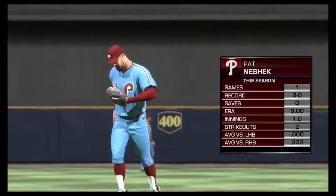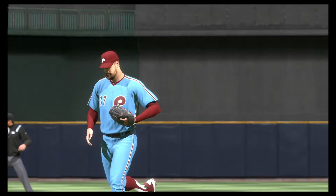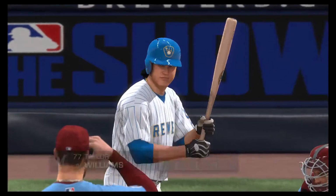Pat Neshek comes on to start the home 10th, and he's just hoping to get number 37. Stepping in, Taylor.